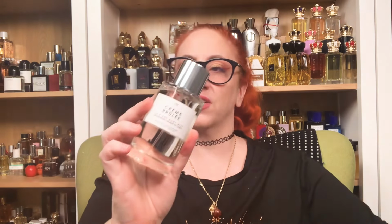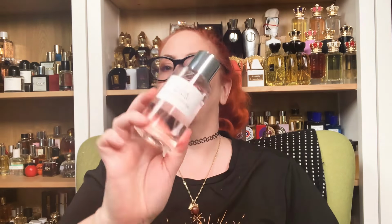Last for the fragrances I purchased are the Le Monde Gourmand hair and body mists. The new one that I just picked up was Creme Brulee. And then I got Fleur d'Oranger and Hazelnut. I can't pronounce anything, and if you guys are familiar with me, I have the hardest time pronouncing anything. I'm getting to the point where I feel very disrespectful when I mispronounce things, so I'm very sorry. But those are the fragrances I purchased.